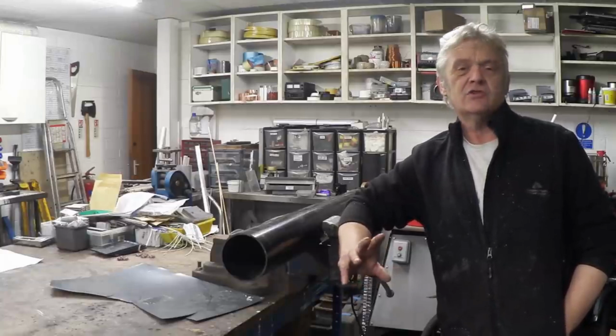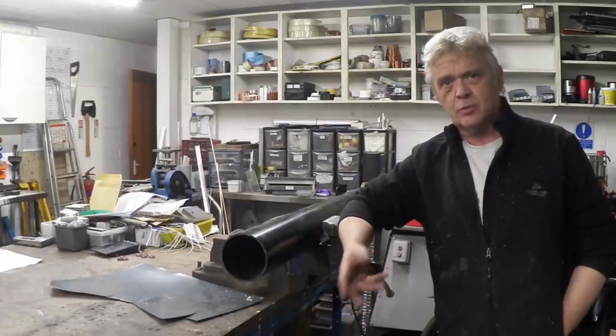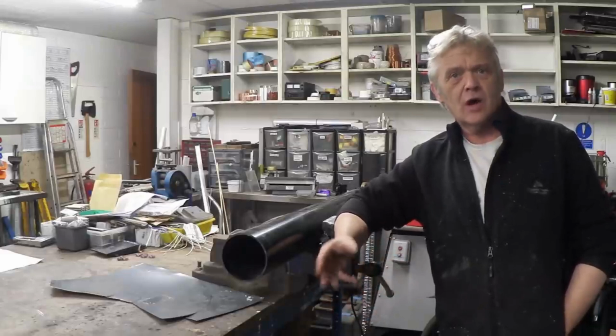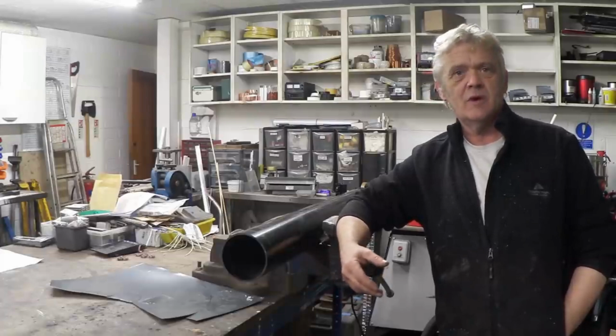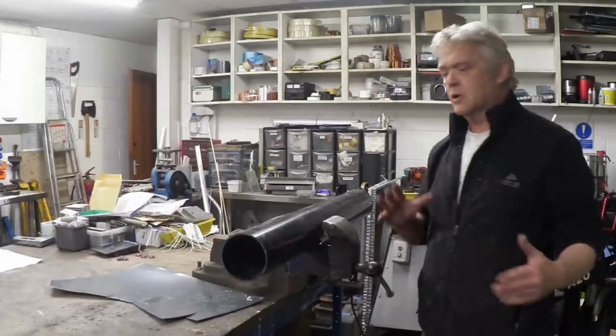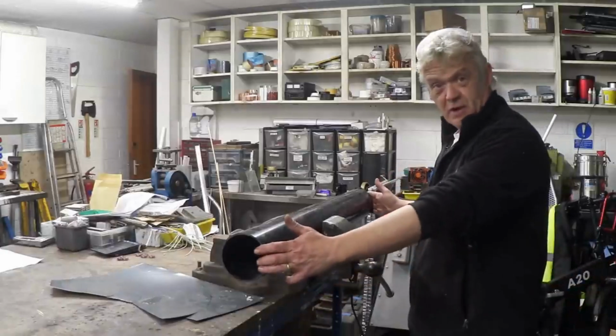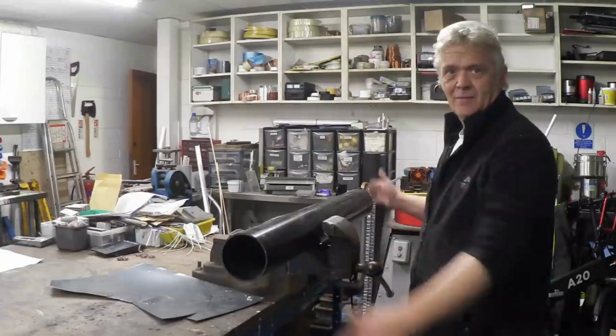Now, he suggested an easier way of making those columns, because what I did was chop up guttering and stack the guttering up. Now, it wasn't difficult, but it was a little bit more time consuming than maybe it should be. And what James suggested was doing one single column out of a piece of pipe, and that's what I've got here. I've got a bit of soil pipe, so this is 110 diameter.